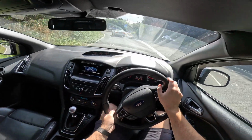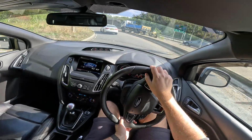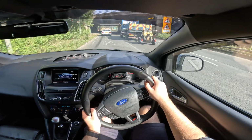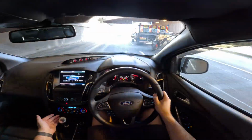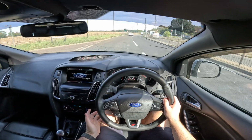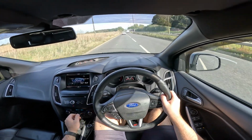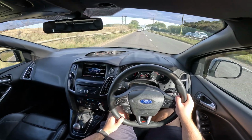And the way they map their engines is great as well. They always make them feel really boosty, but they don't seem to run out of puff either. They have this lovely balance. Even the gear changes, you can be super snappy with them and the gearbox doesn't complain. Just fantastic. Anyway, let's get on the motorway and see what MPG we can manage.